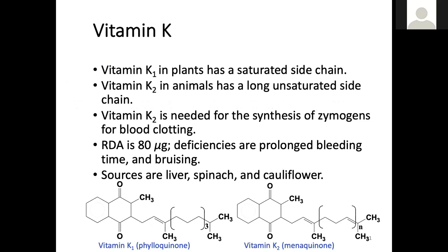Vitamin K we get from plants as a saturated side chain. That's K1. Vitamin K2 has an unsaturated side chain and is important for the synthesis of zymogens that are used in blood clotting. So just when you think vitamin K, think the ability to clot your blood, right? And that keeps you from bleeding to death, okay? Recommended daily allowance is 80 micrograms. Deficiencies are prolonged bleeding time and bruising. And we get it from liver and spinach and cauliflower and the bacteria that live in our colon, right? They feed off of our fecal material and they generate vitamin K as a byproduct.